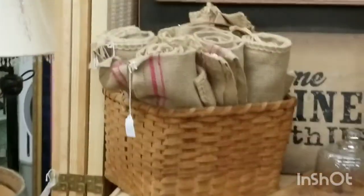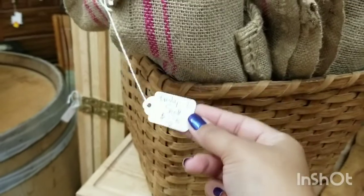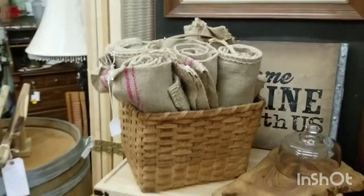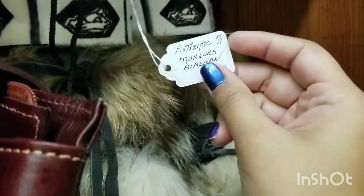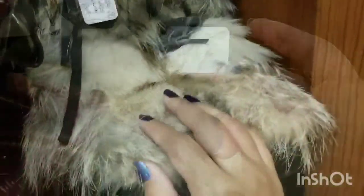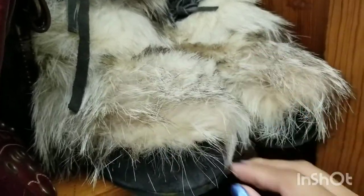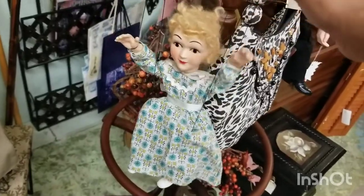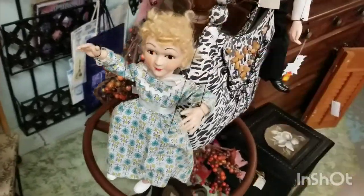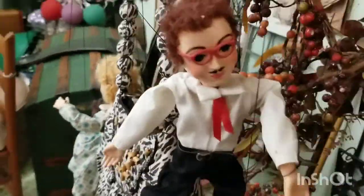And then here, this reminded me of Pam over at Pam Vanny. She likes burlap sacks. So hi, Pam. And then here to the side, I saw these real fur boots. I'm not sure how to pronounce it, but they were so fluffy and so pretty. I love anything fluffy. And then here we see some little Muppets. No, not Muppets, puppets. Oh, doesn't he look like Weird Al?